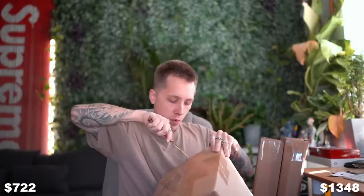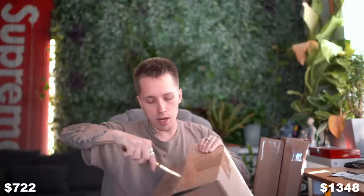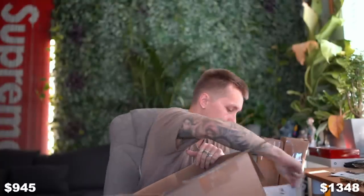One of those boards is actually for my boy Carlos because he couldn't get it, so I'm going to trade him for his FTP bear. I'm going to trade him the deck, and I'm also going to have to trade him two Supreme markers. Yet another FTP backpack. Here's my order. This is a $223 order.